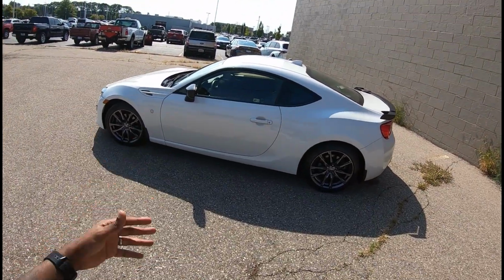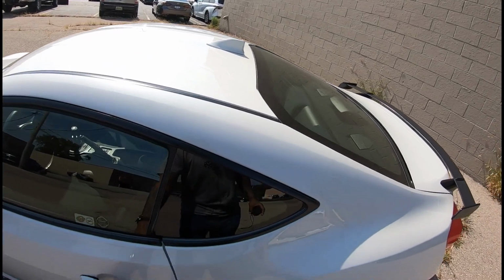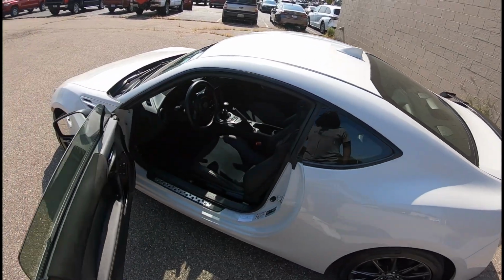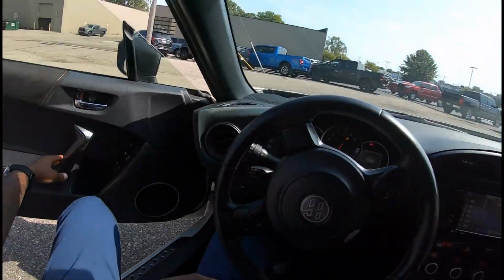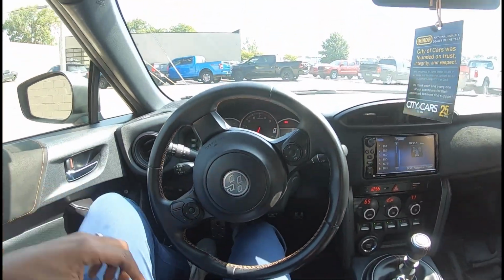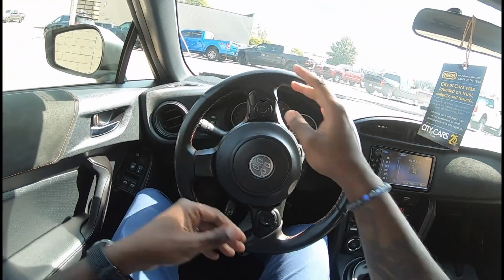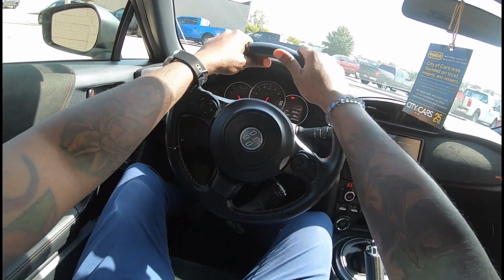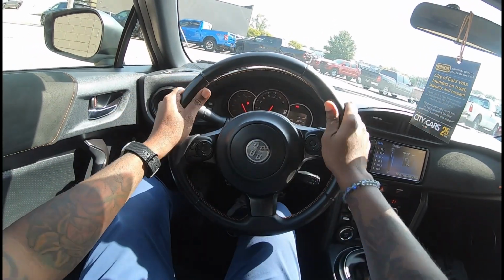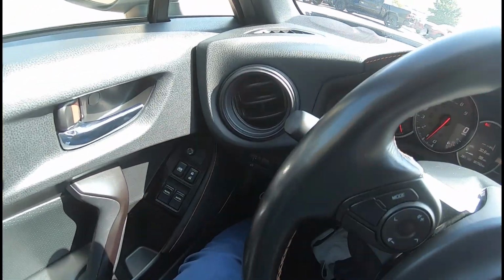So this car is real small, but that doesn't take away anything from it. It's not the most practical. The biggest competitor is going to be like a Miata or a BRZ, which is the same car. Yeah, that's itty bitty. But the driver space is really good up in here. Steering wheel is nice. Kind of like these smooth steering wheels. I'm kind of getting tired of Alcantara.